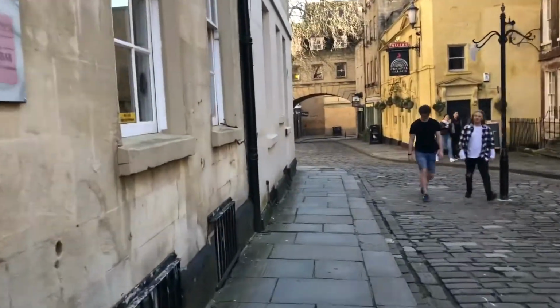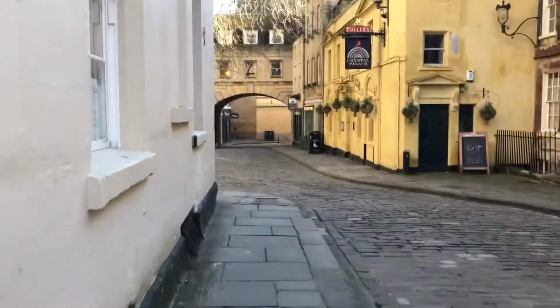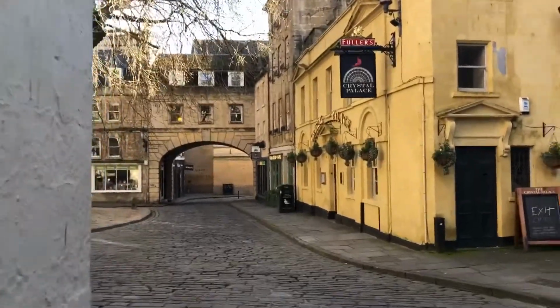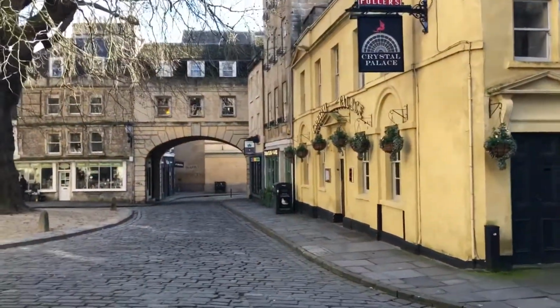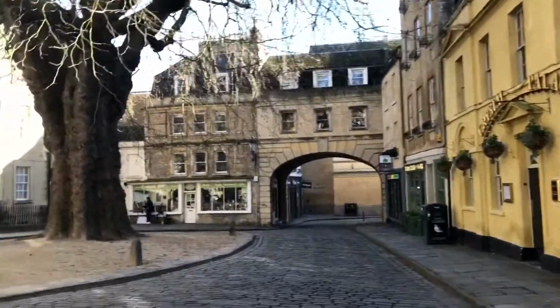To the south of the Abbey is Abbey Green. This would once have been part of the monastic grounds. Here we can see the location of the old Abbey gate. Obviously it's been replaced by modern construction, but a plaque marks the spot where it stood.